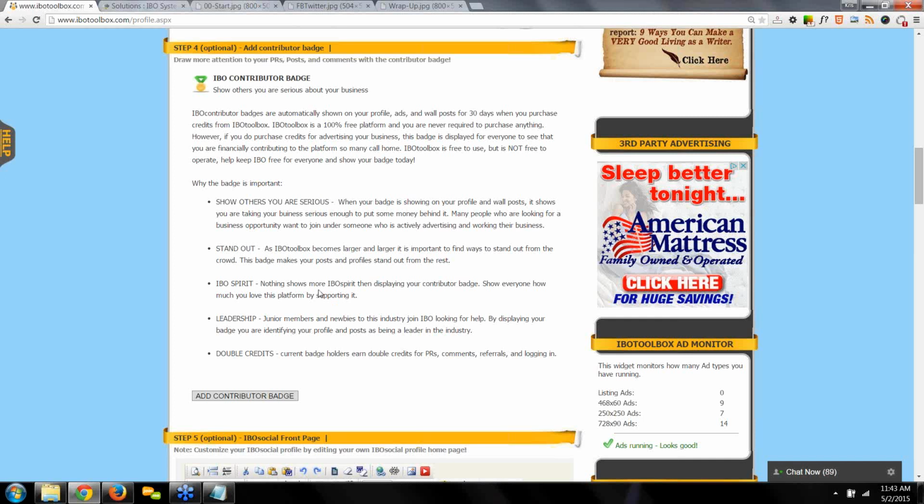The other thing too is that as members join the platform, they're looking for help, and they're going to ask the members that are considered leaders, and those are the ones that have the most decoration. Those are the ones that they know are participating on the platform, and that's the ones that they're going to want to ask before they ask somebody that's only got 1 star and no badges, right? Okay, so definitely become a contributor.